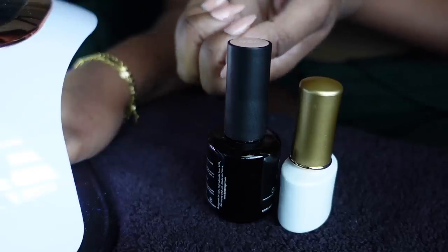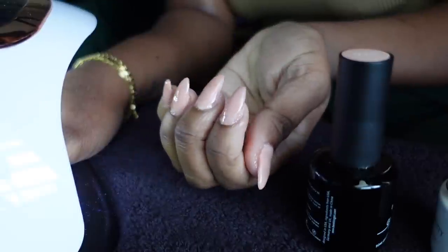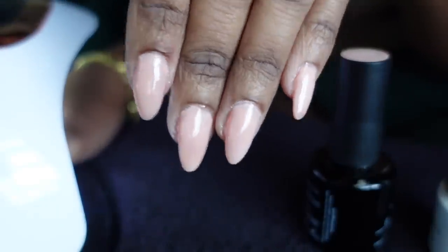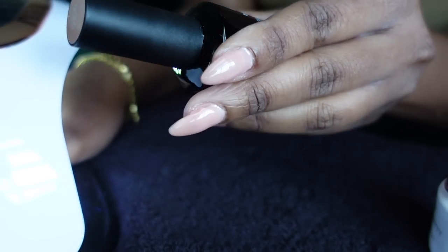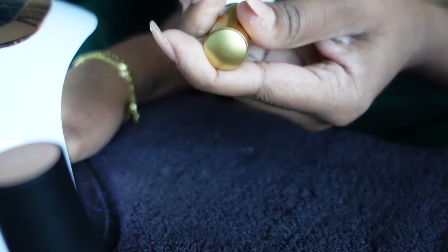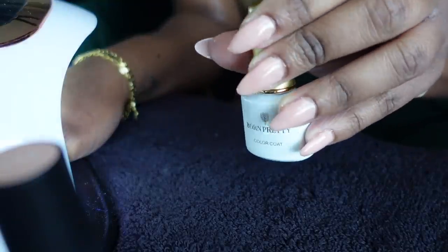Guys, so I'm done with my nails. I just did this peach color. It's coming out lighter on camera, but it's a peachy color. Let's see if you guys can see that. Yeah, I think it turned out pretty. So it was this peach color by Beetles gel polish in the number 926, and then I just used this flesh tone peach from Born Pretty. So yeah, I'm just finishing up my other hand.